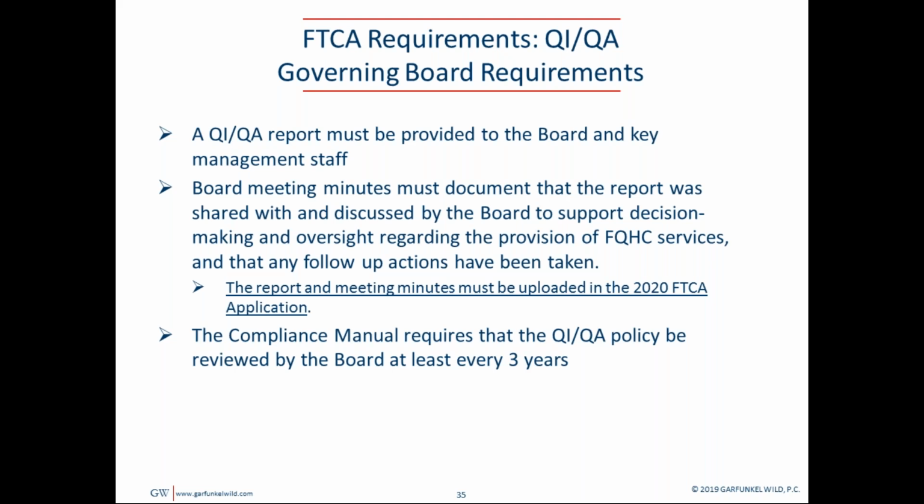And the compliance manual requires that the QI/QA policy be reviewed by the board at least every 3 years. I see occasionally plans that have the board reviewing the policy every year, an annual review. And this was a change with the compliance manual 2 years ago. So you would just want to change your plan so that you don't have to bring it before the board every year. Right. It's very important from a HRSA perspective, and the reviewers have been very clear about this.